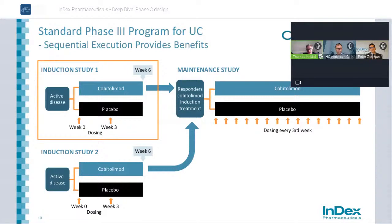These patients are then offered to be included into the so-called maintenance study, which runs for another 46 weeks. So in total, the whole program is 52 weeks. During the maintenance study, these patients are treated by self-administration every 3rd week with cobitolimod. And the aim of the maintenance study is to check whether the patients who are in remission are kept in remission with the treatment. So this is a standard program, as I said, 2 induction studies and the maintenance study.